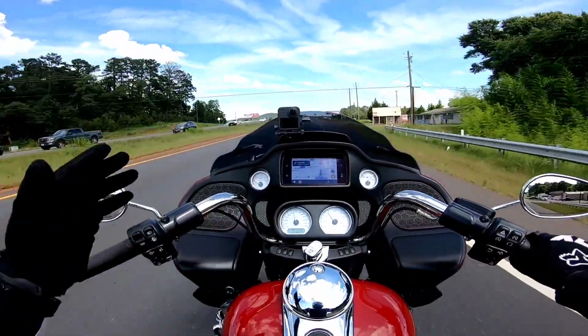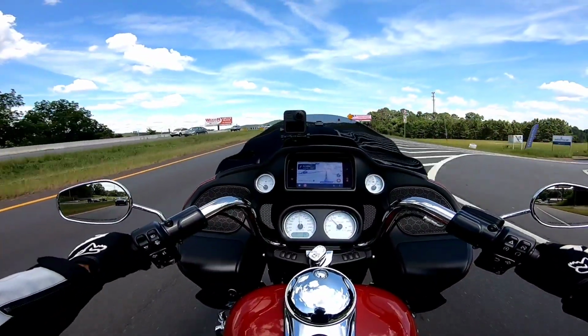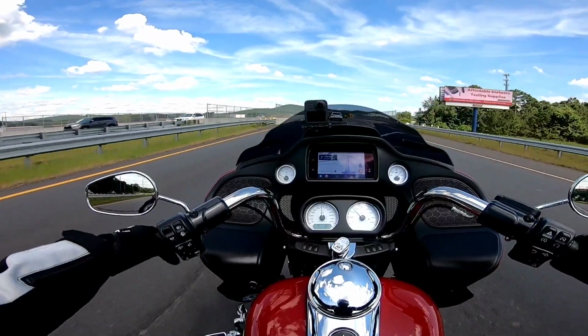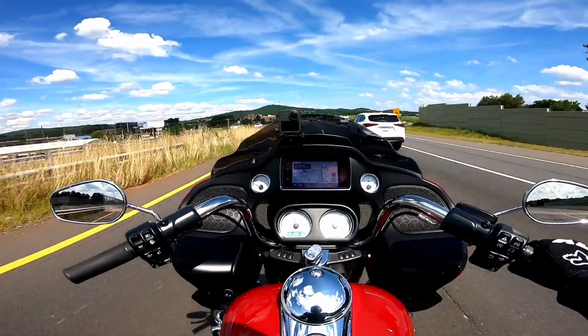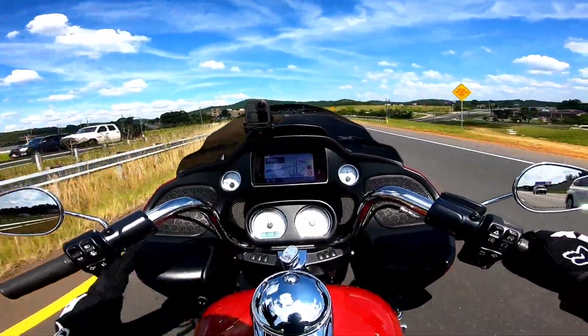So the moment I let go of the clutch, everybody used to tell me, hey, you'll be just fine, don't even worry about it. And they were right. It was so comfortable, so smooth. I was like, I can't believe I was worrying about this fairing here. The moment I let go, I was 100% comfortable with it.